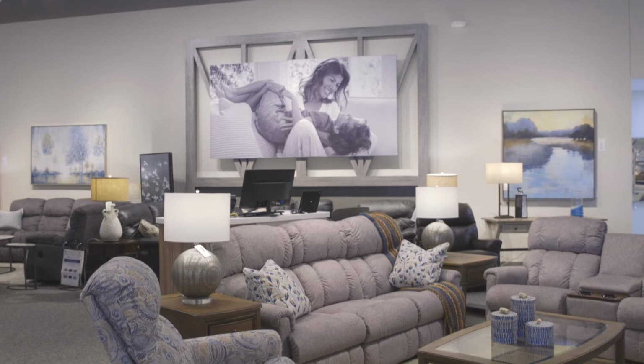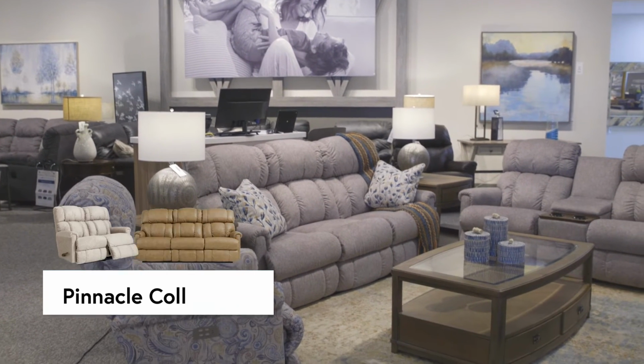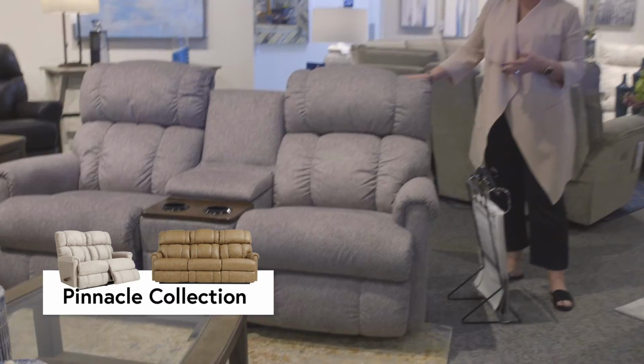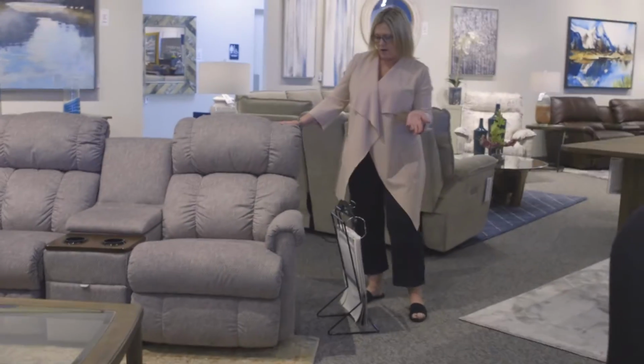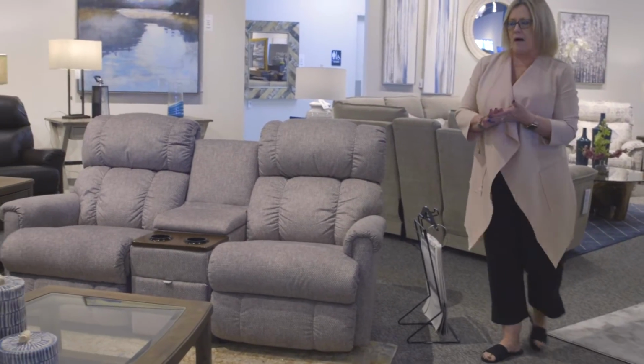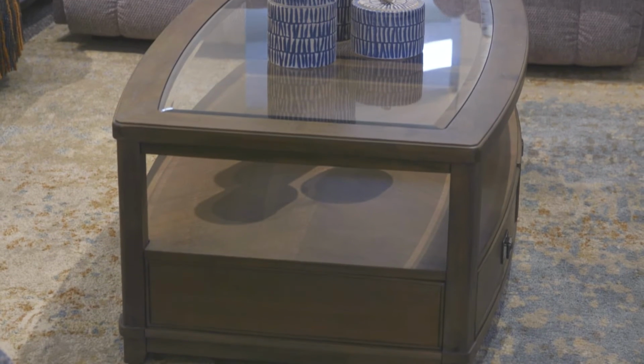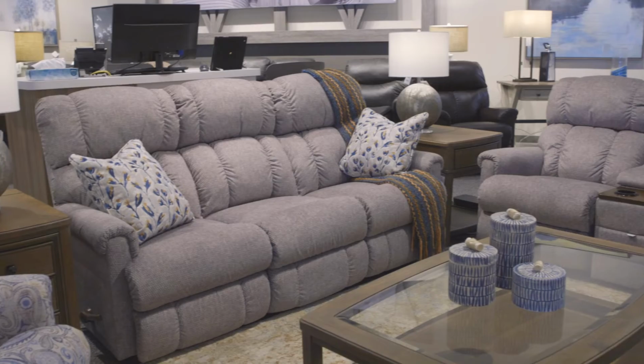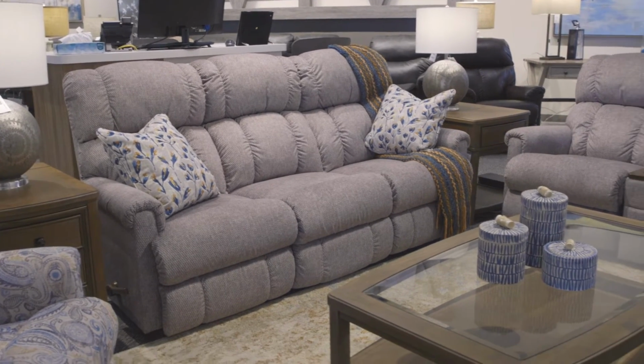This is the Pinnacle reclining sofa, Loveseat, and chair. And like I spoke to you about earlier, this has a rocking Loveseat. This is also in power. This can also have power lumbar. This is one of a few of our reclining pieces that can have power headrest and power lumbar. This doesn't have the lumbar in it, but you can order it with that in there.